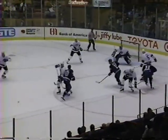Off the draw, Bure, a shot, blocked. Lume with a drive, save! Fassé holds it against his chest. Boy, Vancouver, Mike, it's not like they haven't had a bundle of good scoring chances. They sure have here in the first. Well, really, they've got an awful lot of talented offensive players throughout their line.